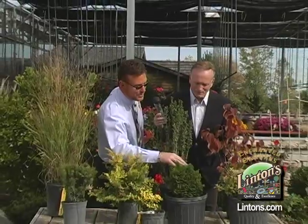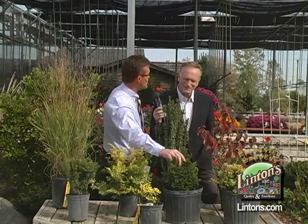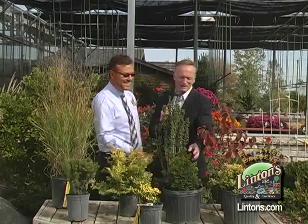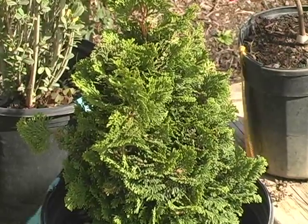What else, Mark? Oh, another one of my favorites here. This is the cutest little dwarf evergreen. This is a dwarf Hinoki cypress. And any of our guests that see this in the garden center, when they walk by, they just feel compelled to touch it. Okay, all right. It's very soft, very fluffy. The new growth is more of a lighter green. The interior growth is more of an emerald green.